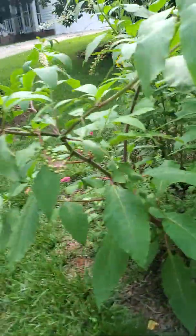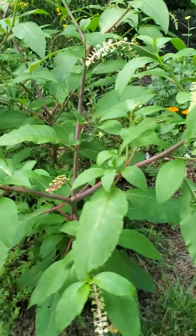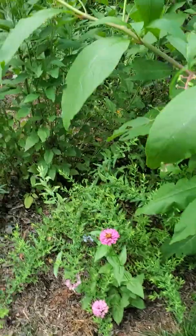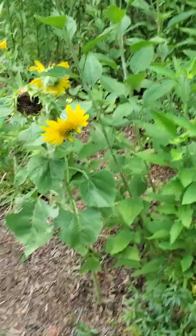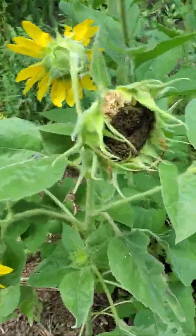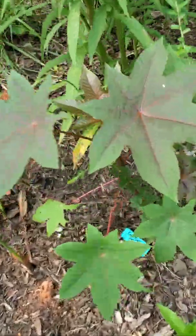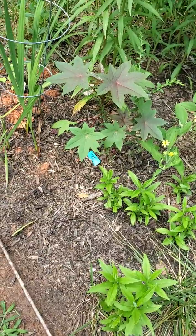This is called pokeweed. It's just a weed around here, but it's native, and I decided to let it grow and feed some wildlife. It's toxic to humans, so we don't eat it. But we've got sunflower there that is blooming and also making seeds. This is black-eyed Susans, also grown from seed. This is castor bean, and it's what they make castor oil from, and it's supposed to be really big and tall and have pretty flowers, so I'm looking forward to it.